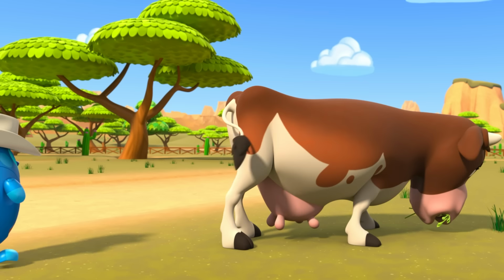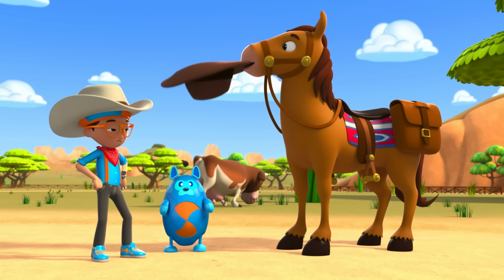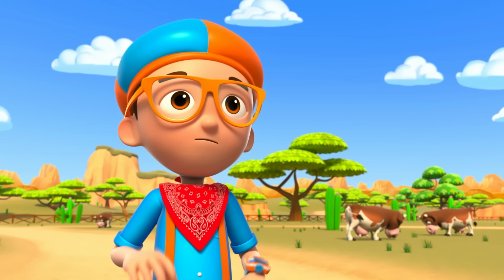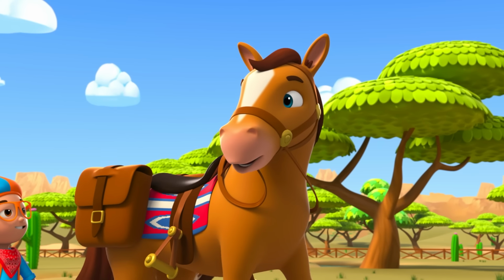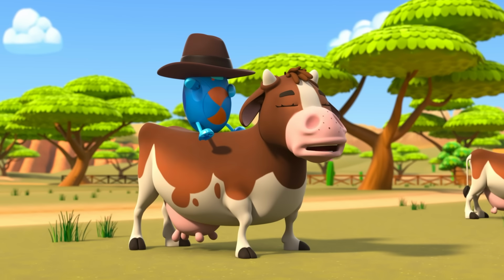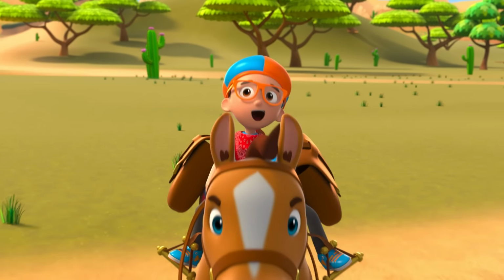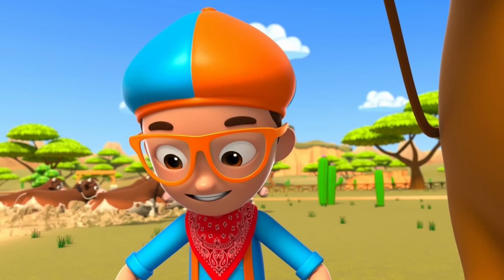Here you go. Hey! No worries there, Blippi. Being a cowboy is so much more than just having the right clothes. Like what? Riding horses is a big part of the job. It's how cowboys got around before cars, and it allows us to herd cattle without scaring them. Hop on. Let's ride! Maybe we should slow down! Oh, I think I'll stick to the Blippi Mobile.